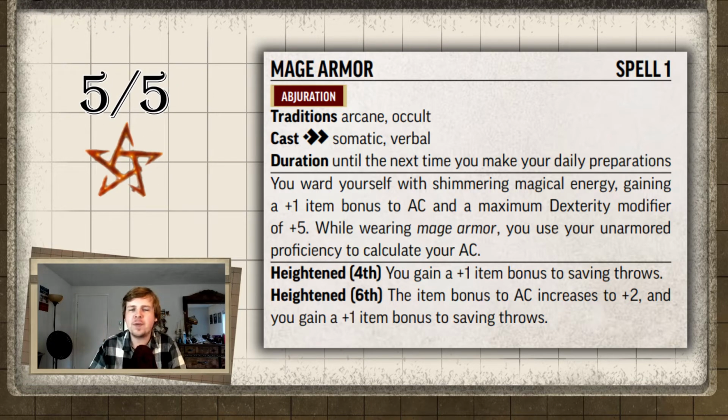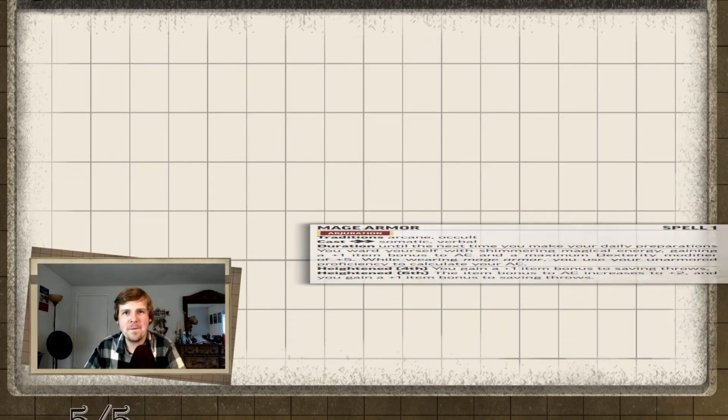I love this. It may not be used on every spellcaster, as again, you're sacrificing one of your precious spell slots, which could be spent on offense, for a permanent bonus to defense that might not even matter. You never know. That +1 might not matter, or it could save your life. That's the game you play, and I love this spell.